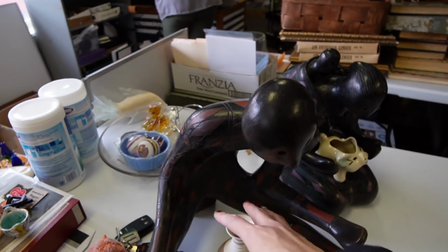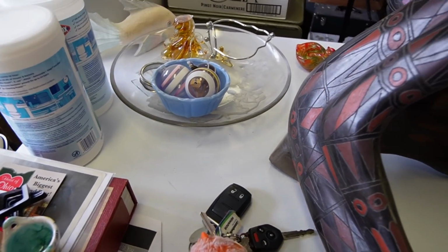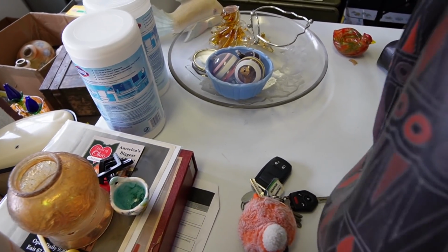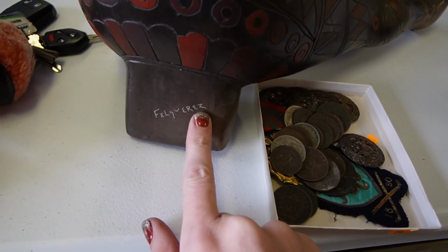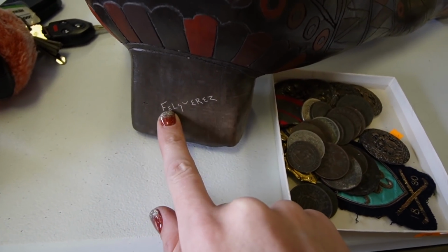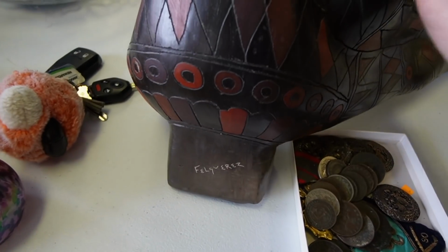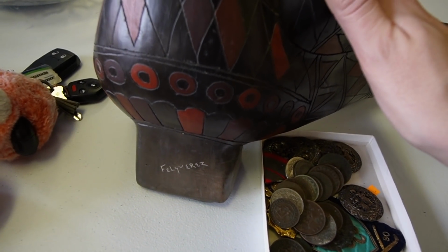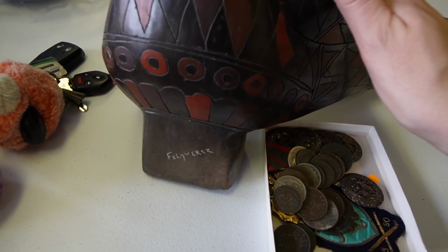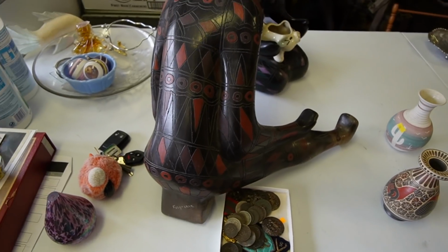He is signed. He's artist signed. Let's see if I can find a signature here. Oh, very carefully turn him. He's so heavy. Here you can see the signature. And this is a well-known artist. These pieces sell for really good money. The only thing I'm running into is the fact that he's bigger than I thought he was. So we're going to have to figure out what to do with him.